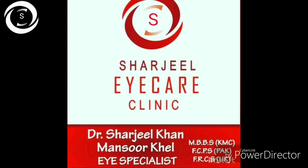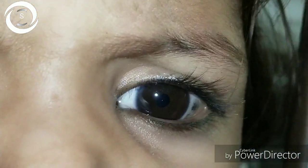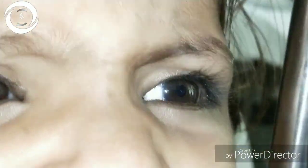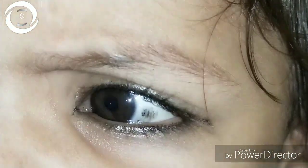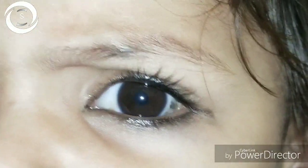Today, parents brought this 14-month-old female with complaints of black spots temporal to the limbus in the left eye, and she is unable to see at night or in the dark even at daytime. So when I examined her, I found Bitot spots in the left eye conjunctiva and diagnosed her as a case of vitamin A deficiency. Now, what are the Bitot spots?